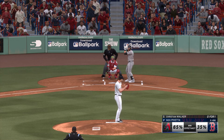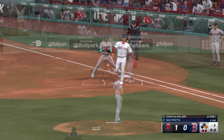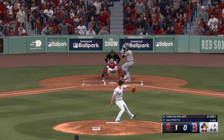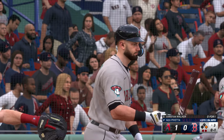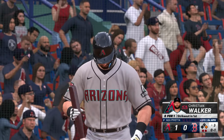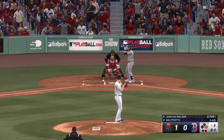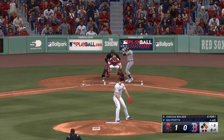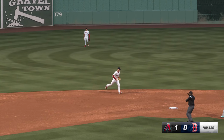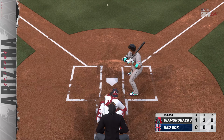Runner at first with two away. Christian Walker stands in now for the Diamondbacks. Pivetta checks over to first, and he's back. Late on that fastball. One run across in the frame so far. We're here in the top half of inning number 3. Line drive hauls it in to end the inning. But the RBI single pushes across a run. It's now a 1-0 ball game.